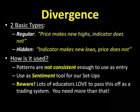Now there are 2 basic types of divergence. There's regular divergence and there's hidden divergence. Regular divergence is when price makes new highs and the indicator does not. So the price breaks through the high of the day while the stochastic does not make new highs. And of course you have hidden divergence, which is when the indicator makes new highs or new lows and price does not. So regular divergence, price makes new highs, but the indicator doesn't follow. One goes one way, the other goes in the other direction.